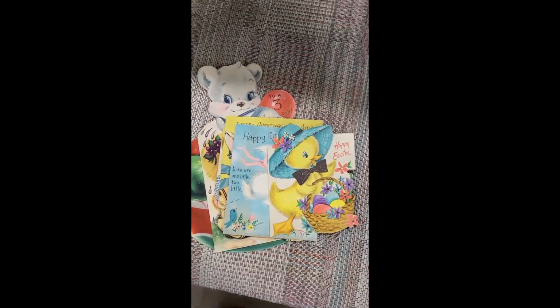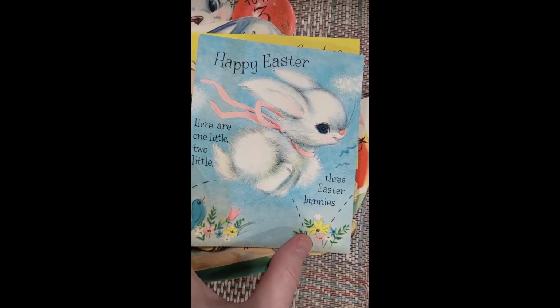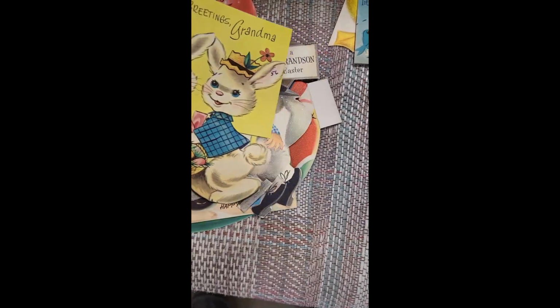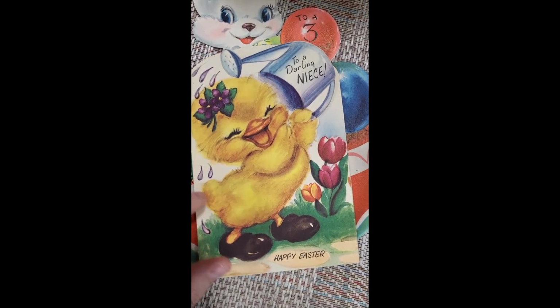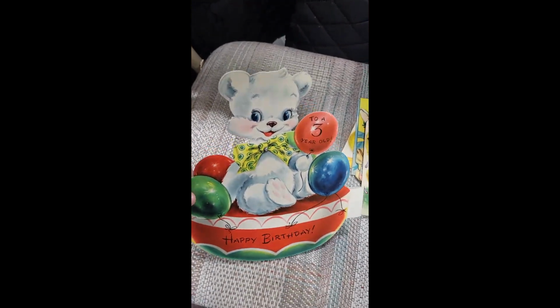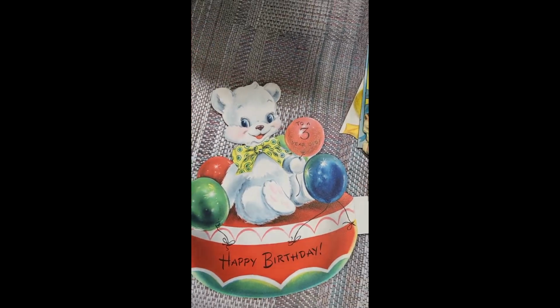So I picked up some vintage greeting cards. I can't resist. Really, really cute. How cute is that bunny? There's a lady that always brings a bunch of vintage greeting cards, and I always find some I need to have from her. How cute is the duck taking a bath out of the watering can? And then this one is a stand-up card. It's oversized. It has the stand on the back, but it's also mechanical. Super duper cute.